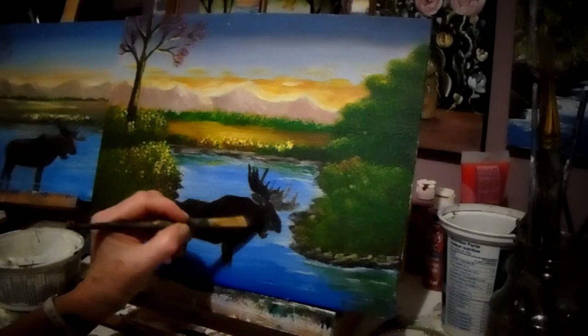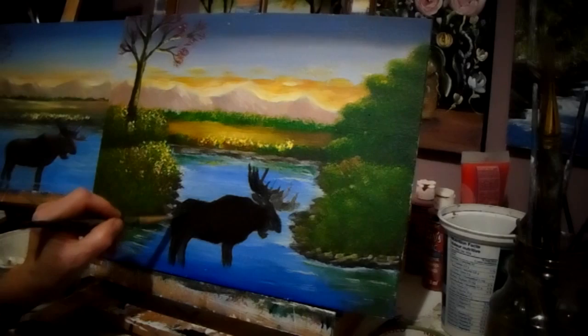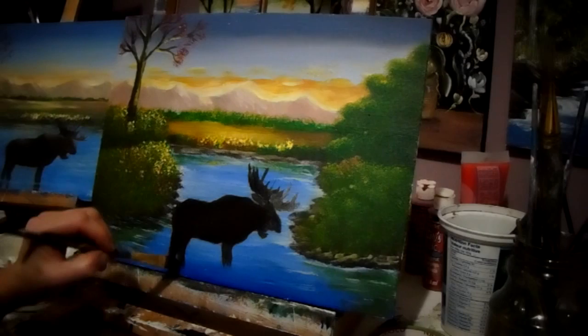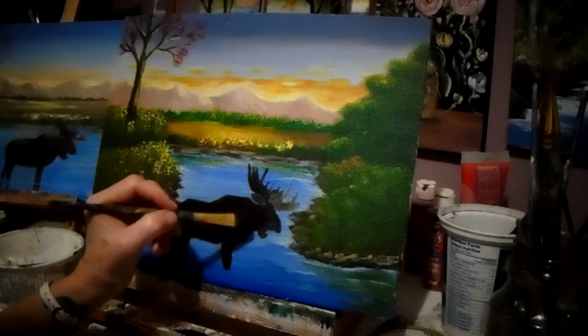Now, I'm not going by any moose, so I'm just trying to figure out where the shadows and the body shapes are. There's all kinds of moose out there. You can look up pictures of them, and then you can get the real colors. There we go. So any adjustments you have to make, it's a good thing to do them now. Good. Try to get that done there. Square it off. Square it off. His feet are in the water.